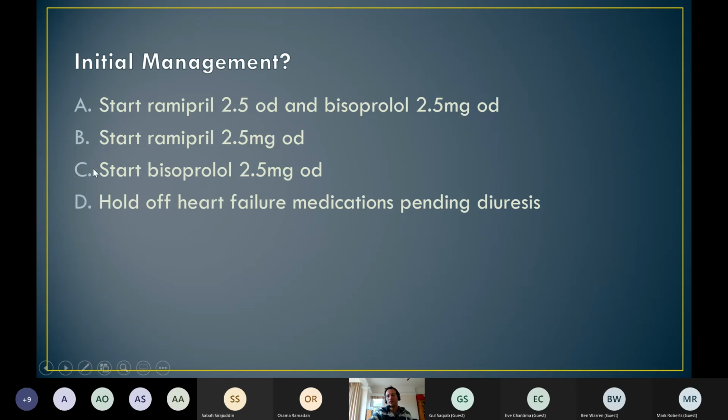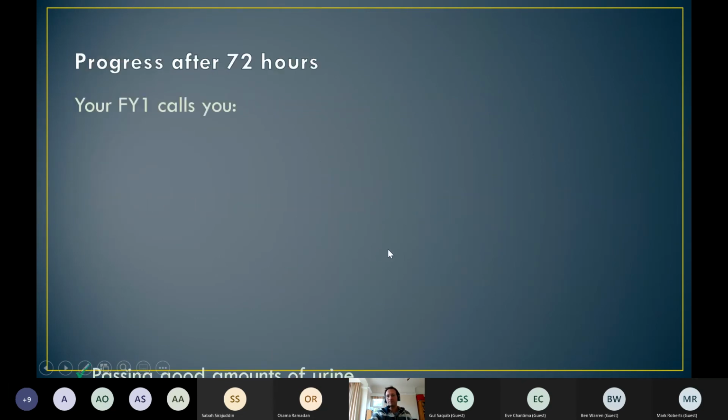I wouldn't start bisoprolol at 2.5 in somebody with significant heart failure. You should start at 1.25 and gradually up titrate. Starting it too soon can cause patients to decompensate. So I would tend to avoid the bisoprolol until later in the admission when she's more stable. Maybe look to start it before discharge. So option B or D would probably be the best two here, but really option E is we need an echocardiogram because otherwise we don't need to start these medications.